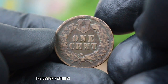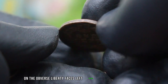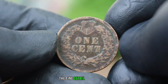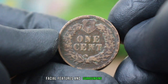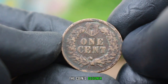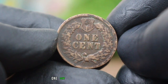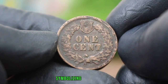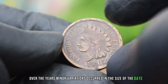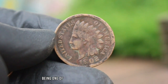The design features of the Indian head penny are striking. On the obverse, Liberty faces left, adorned with a feathered headdress crowned with a band inscribed Liberty. The fine detail in the feathers, facial features, and surrounding inscriptions highlights the craftsmanship of James Barton Longacre, the coin's designer. The reverse features a simple oak wreath surrounding the denomination, 1 cent, with a small shield at the top, symbolizing strength and unity. Over the years, minor variations occurred in the size of the date and the details of the wreath and shield, with the large date 1902 being one of the more coveted.